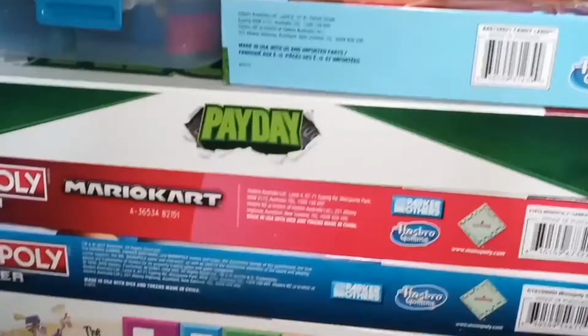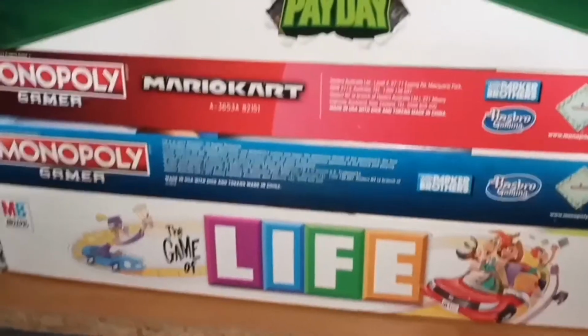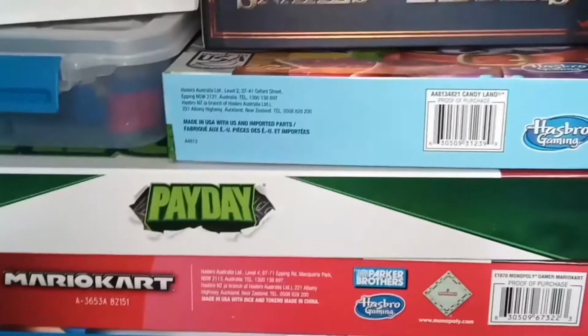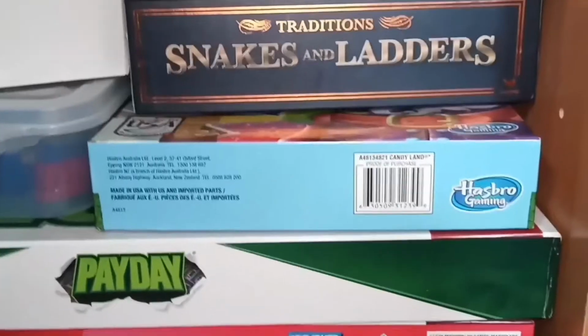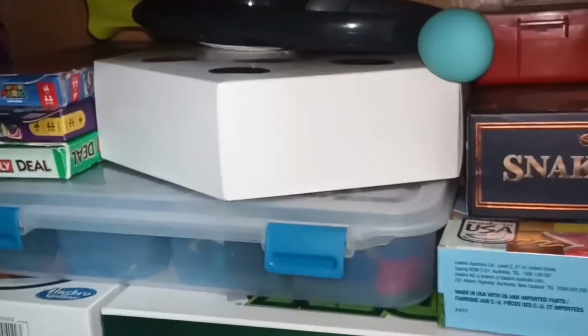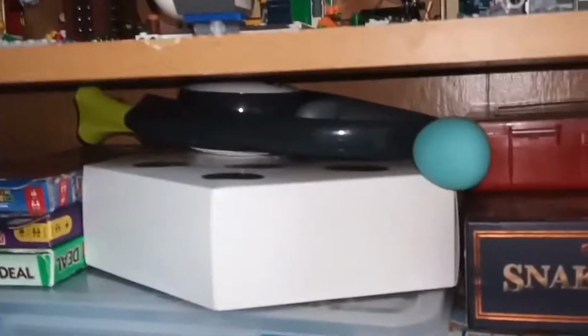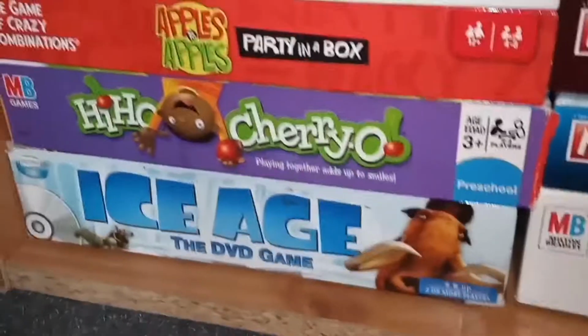Quite a lot to show you guys. So this is where I keep all of my board games and stuff like that. So you got Life, Monopoly Gamer, Mario Kart, Payday, Candyland, Snakes and Ladders. That's a form of Yahtzee. And then we have Bop It, really old Ice Age DVD game.